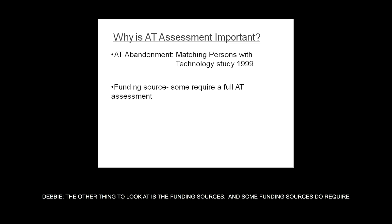Yes, exactly. The other thing to look at is the funding sources. Some funding sources do require a full AT assessment in order to pay for those devices, and that's a really critical thing to be aware of. The most important step is to identify the right tool for the job.